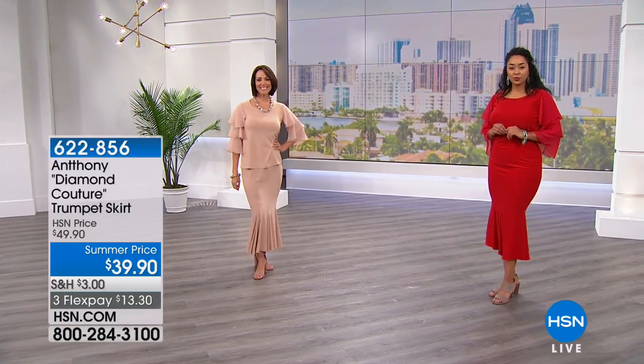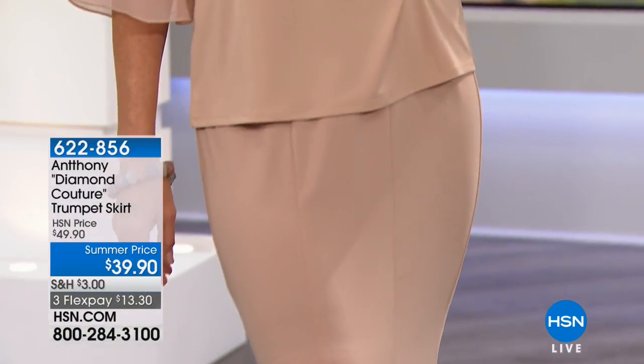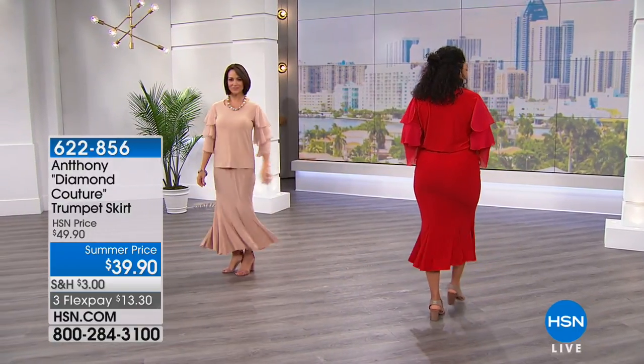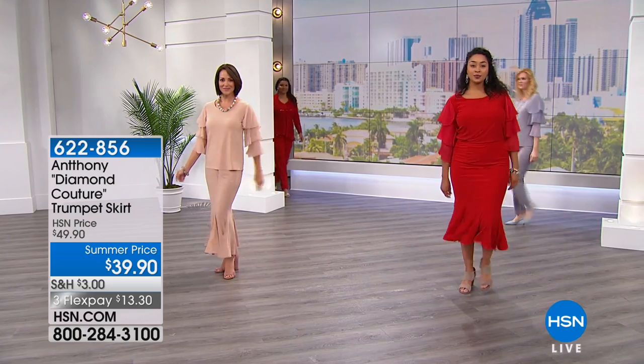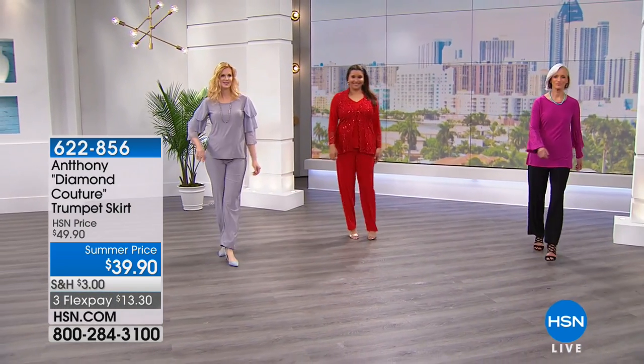It's one of those in-a-pinch skirts. You have a military jacket that we sold last year. This will be great with that military jacket. Ooh, so cool. Smart. And it moves so pretty, and it celebrates your curves because it hugs you on the hip and the bum, but then look at how it flares out so beautifully. Oh, treat yourself. Treat yourself. 622-856 is your item number.